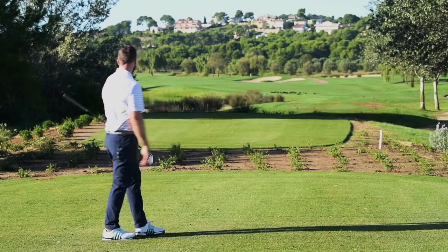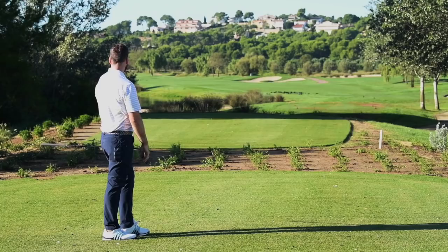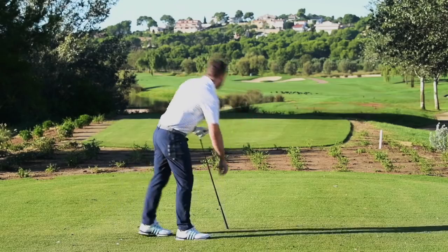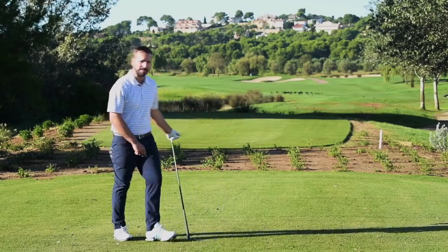Well, I've absolutely striped it. Yeah, it's probably just ran out, so just into the semi. Struck it well, but this is a layup. That's all I needed to do.